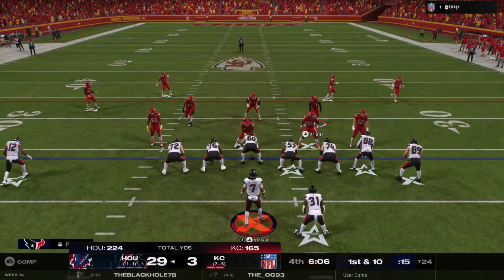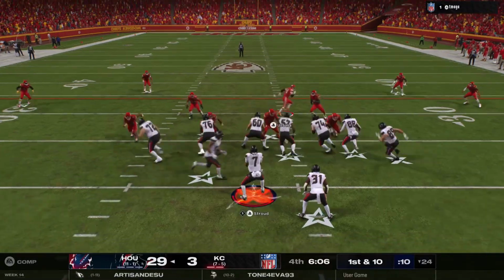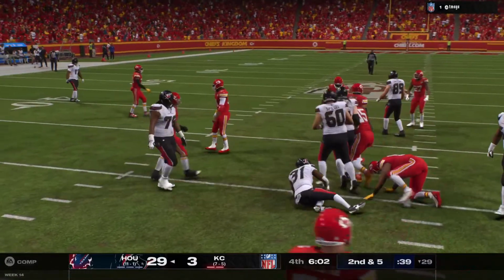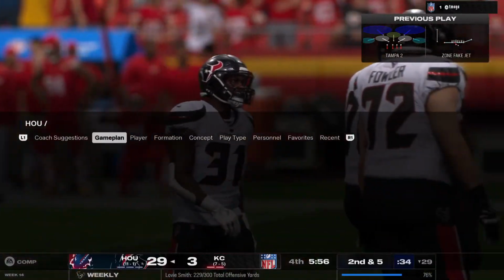And the drive will start out with a 1st and 10. Slot man in motion right. Shotgun handoff to Pierce. And he'll get this up to the 29-yard line. Give him 5 on that carry, bringing up 2nd and 5.